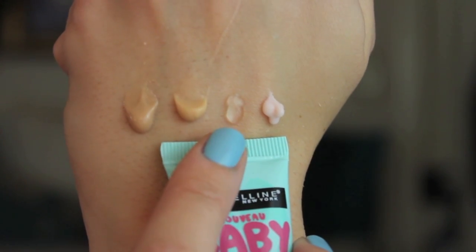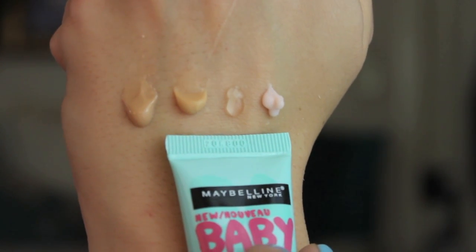It's inexpensive. It blurs the look of your pores. I feel like it helps my makeup to stay on longer. It definitely doesn't cause my makeup to break down or anything like that. So if you can get your hands on the Maybelline Baby Skin, I definitely recommend it. It's super inexpensive and I love the way it feels on my skin.